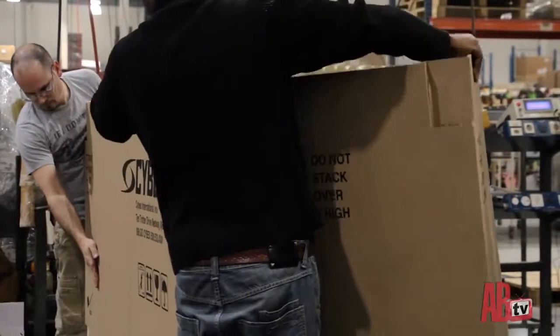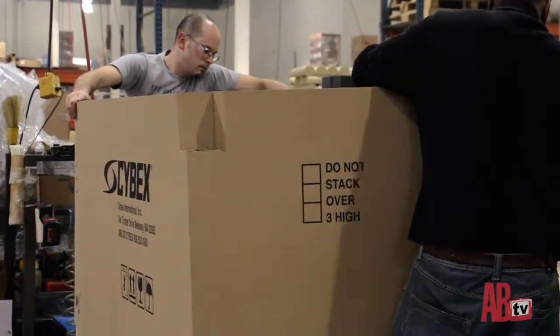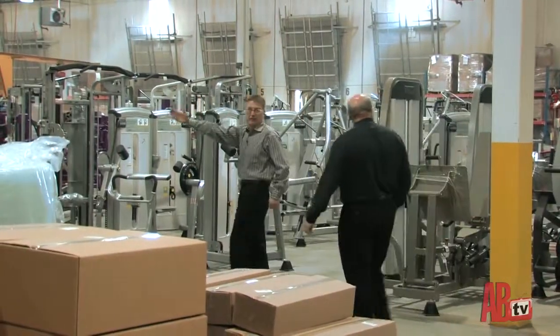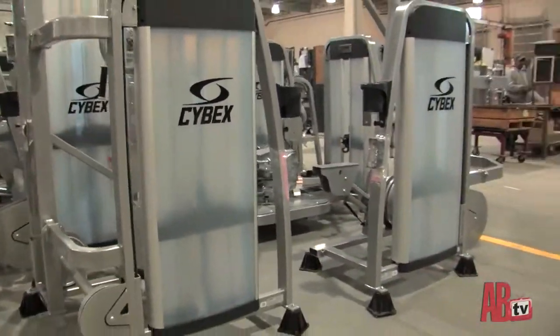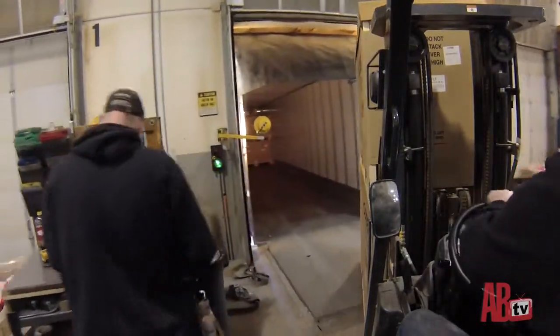And this is how they're packaged. You can stack them 2 high, you can stack them 3 high in a warehouse. So product is coming down, and we'll see the different assembly lines for strength as we walk. So it's assembled, and then it's staged, and then those 10 shipping doors are where we ship our product from.